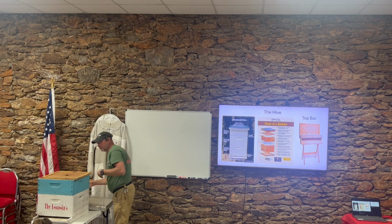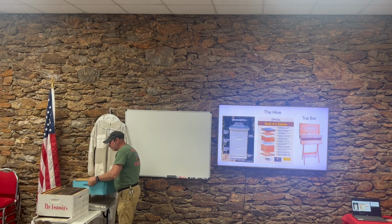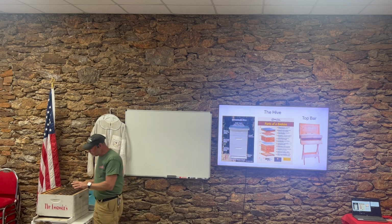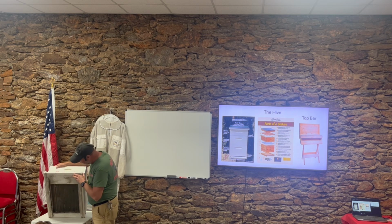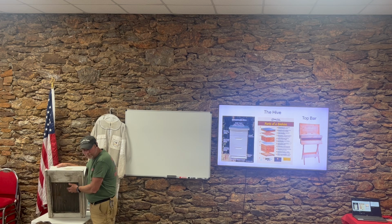Let's go back down here to the base. Now, there's two types here. I brought in a screen bottom one to show, but they have a solid bottom and then a screen bottom. I don't use many of these. I got a couple.